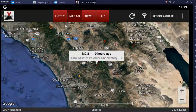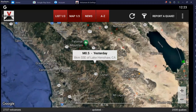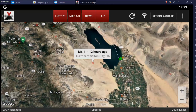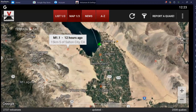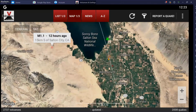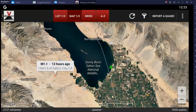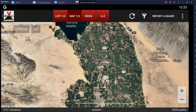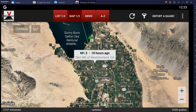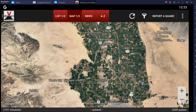But you have a lot of little tremors that are happening all throughout this area. I mean, it's really scattered. And then if you go over here, now this is a concern. This is a volcano right here, over here in the Salton Sea. They don't mention it, but there's also one over here in this area as well. Okay. So you have volcanic activity that could happen from over this way. So they're actually getting tremors all in this area right now.